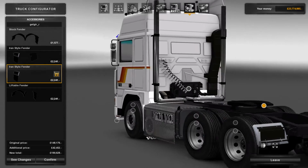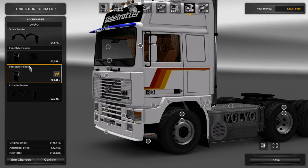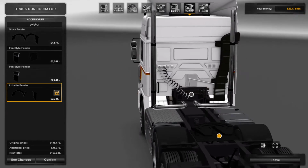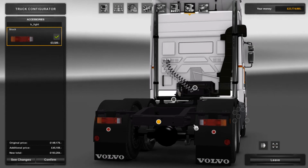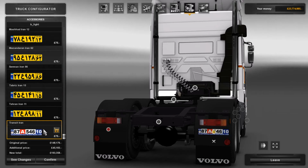Iran-style fender or liftable fender. What does it do? It's taking the fenders off the back wheels. Or liftable fenders. That sounds new. I'll keep the stock ones on though. What's that on the back? Stock, or you can add something on the back here. Oh, right. There's your various number plates. Transit.